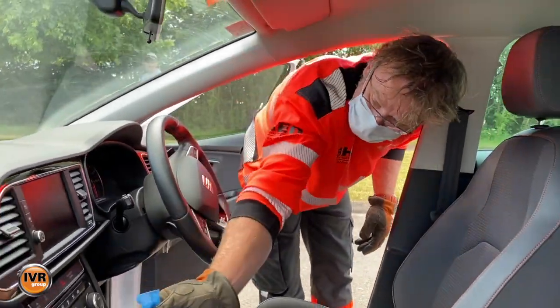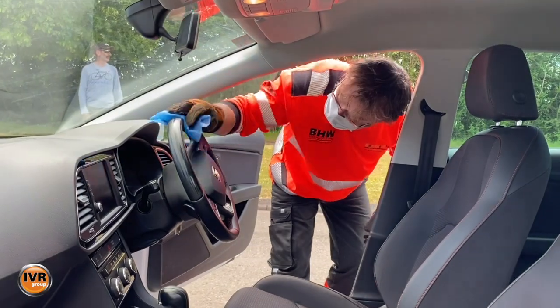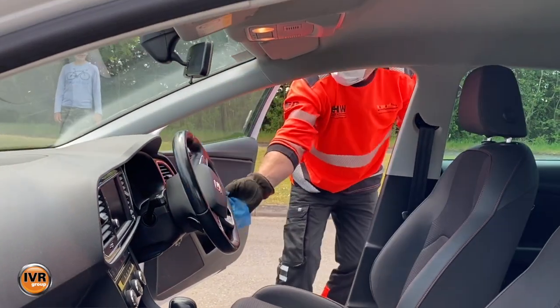And all of this needs to be done as best as you can, maintaining 2 meters social distancing and wearing the correct PPE.